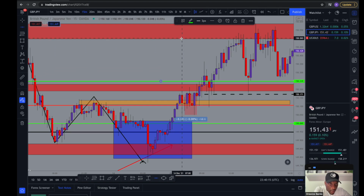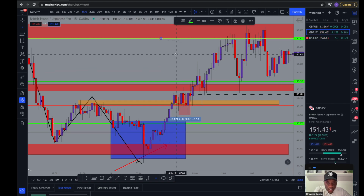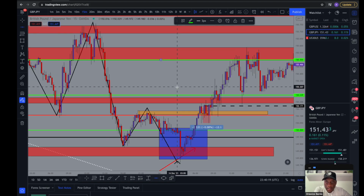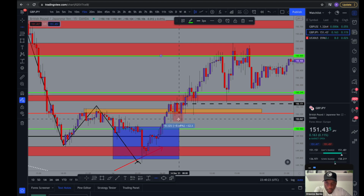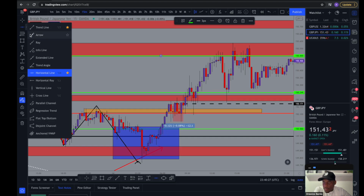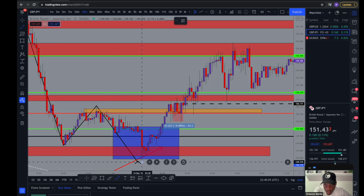As far as support and resistance wise, this is what I use to maintain my trades along with zones. You can see that with the movement of the markets, it works perfectly hand in hand with market structure and zones.